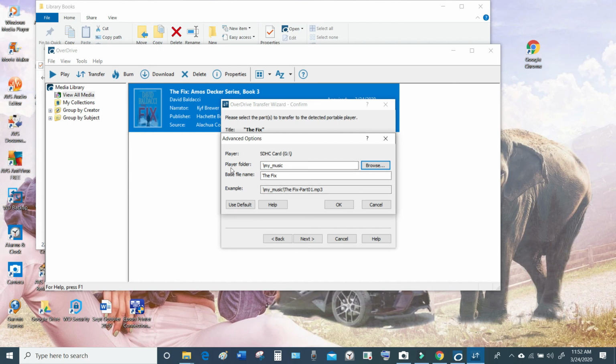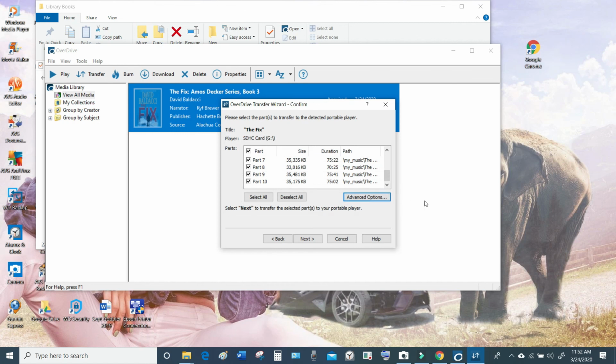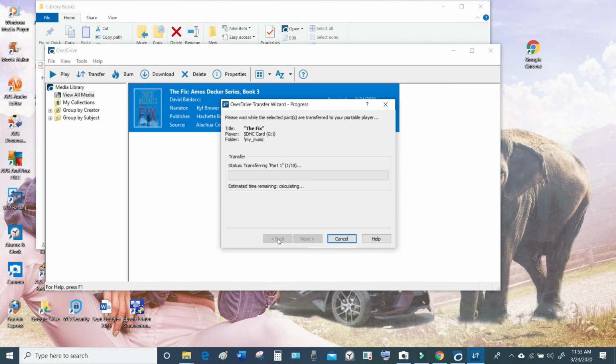And now it's showing the player folder is /my_music. And it's doing it. Let's see. OK, I got to do OK. And that'll be it. Okay, and now I'm ready to do Next. All that was to do is to get, let me make sure, yes, there's where each file is going to that particular folder. So I just do Next now, and there it's going.